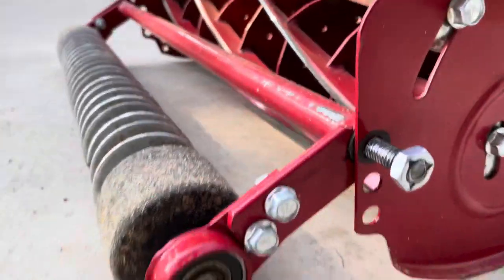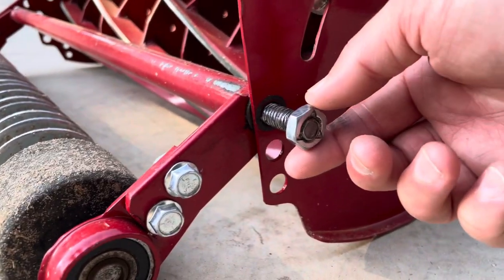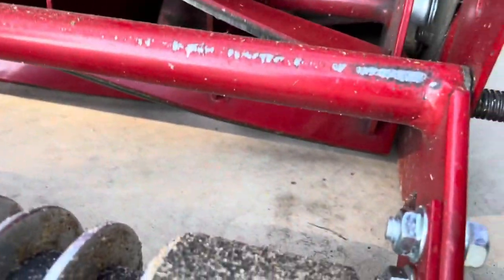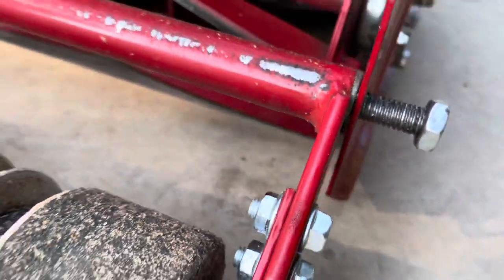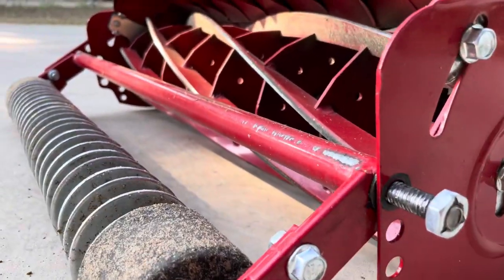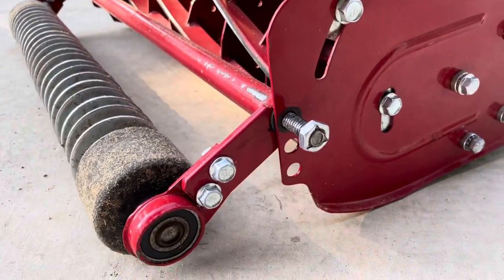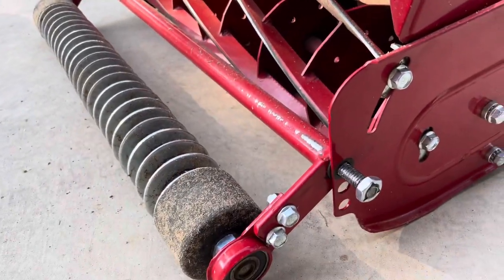But I'd say this is a pretty poor design by McLane. They should have used a lock nut instead of just a regular nut. And here's an example of a lock nut right here. That'll prevent it from getting loose. I might go to Home Depot and buy that. But yeah, I'm walking around the yard looking for it now and I can't find it. So that's my update, guys.